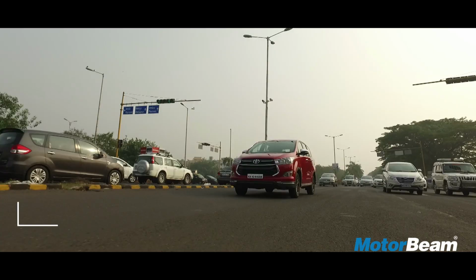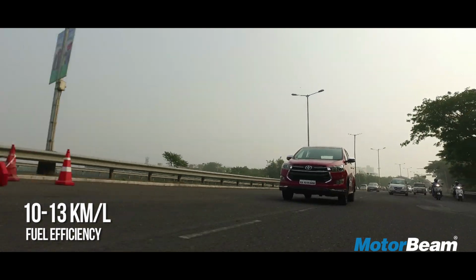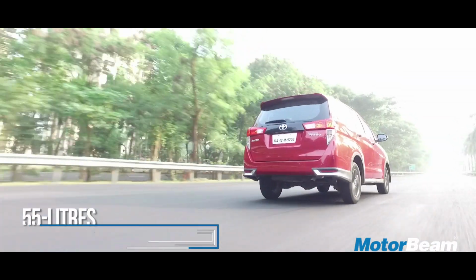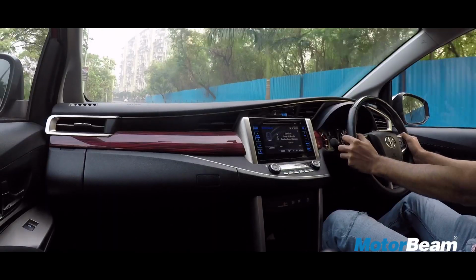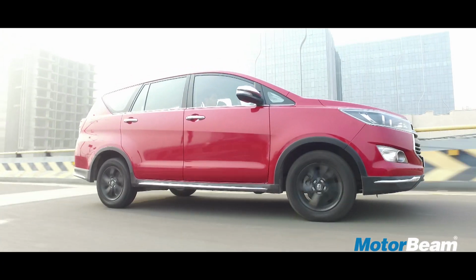In terms of efficiency, this car will return around 10 km per litre in the city, going up to 13 km per litre on the highway when you use the cruise control. However, drive it like a Touring Sport or rather a sporty MPV and the mileage can drop to as little as 7 km per litre.